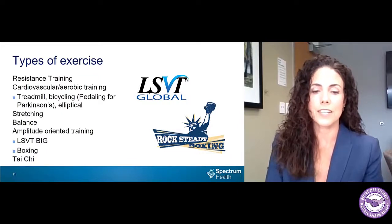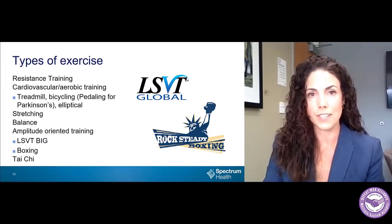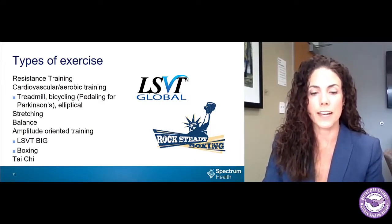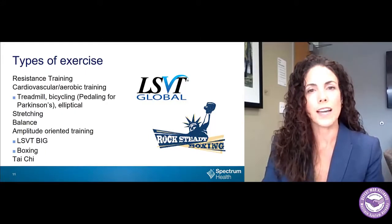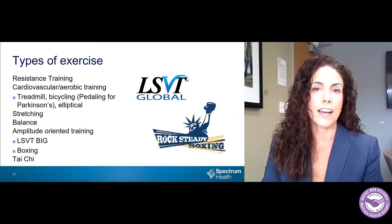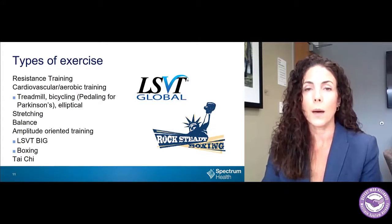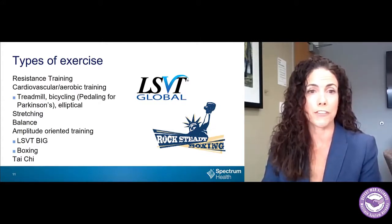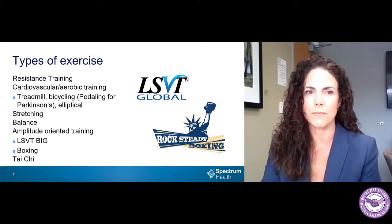The most effective exercise intervention has yet to be revealed, and there is a real need for well-designed, controlled clinical trials that compare and/or combine different modes of exercise. Different forms of exercise that you may be familiar with include resistance training. So that's using exercise bands, lifting weights, or using machines at the gym. Cardiovascular or aerobic training. Think of walking or running on a treadmill or going outside. Bicycling, perhaps pedaling for Parkinson's, you may have heard. Using the elliptical. It's really breaking a sweat as your cardiovascular or aerobic training.